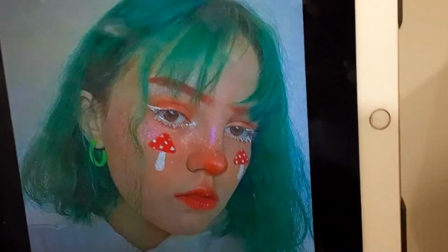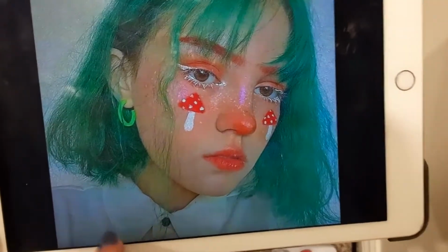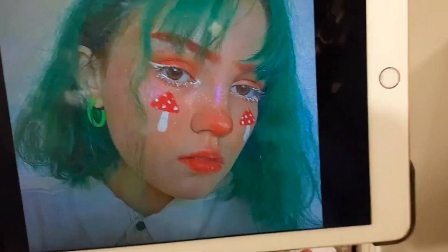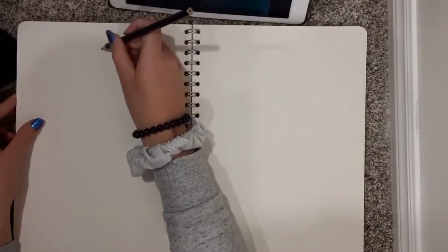Of course the mushrooms, because I pointed that out earlier. The angle of the face I want to get. And I love the little shirt here with the button, so I want to try to get that as best as I can as well. I'm going to zoom in a bit. And I'm going to start. The scariest part is starting.